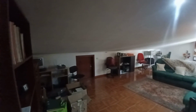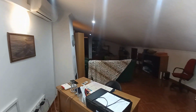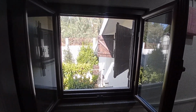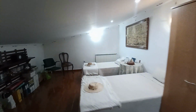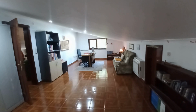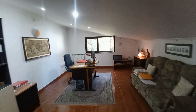Oh, I saw a cat. Currently it's been used as an office space, this room. You can see it's professionally set up as an office there with all of the plug sockets and everything that you'll need. And it has a window there overlooking the back garden. And then you have the other half of the house. Again, another office space that could, as you can see, be used as perfect for a self-contained area for guests where they could have their place to relax. Or you could make this into several bedrooms if you wanted to as well.